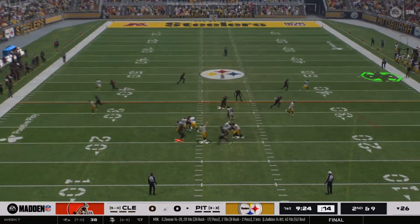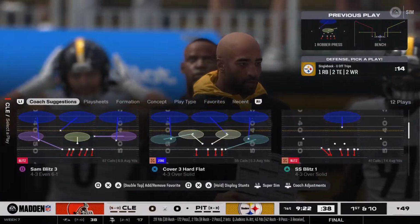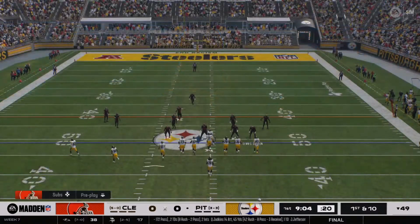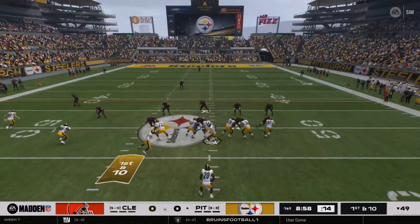Now they'll set up to throw. They go sideline, and he stays in bounds. Got the feet down in time. It's a 1st down for the Steelers. 1st and 10 at the 49-yard line.